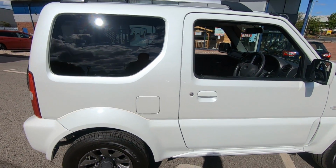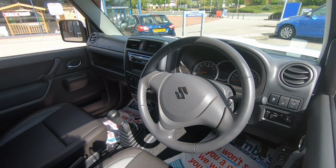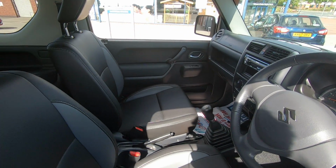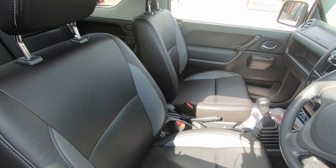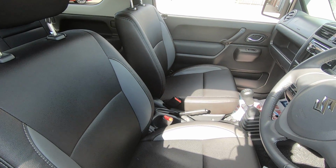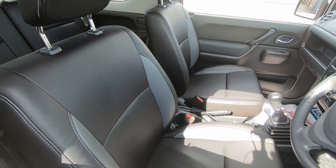Just to show you on the inside of the vehicle, being the top of the range SZ4 specification, the vehicle has leather seats, gives it a really nice finish and good for comfort. Again, unmarked, no wear on the seats.